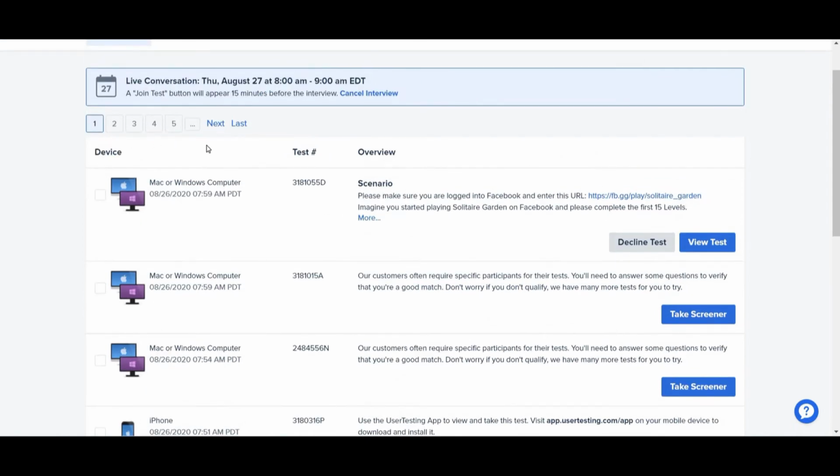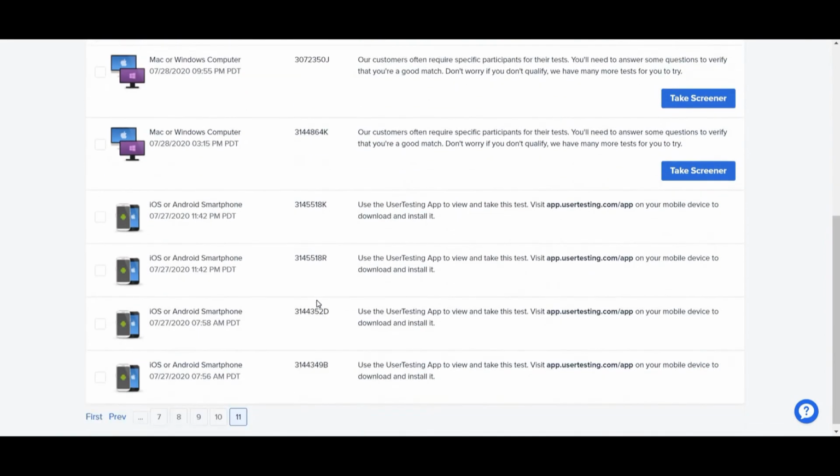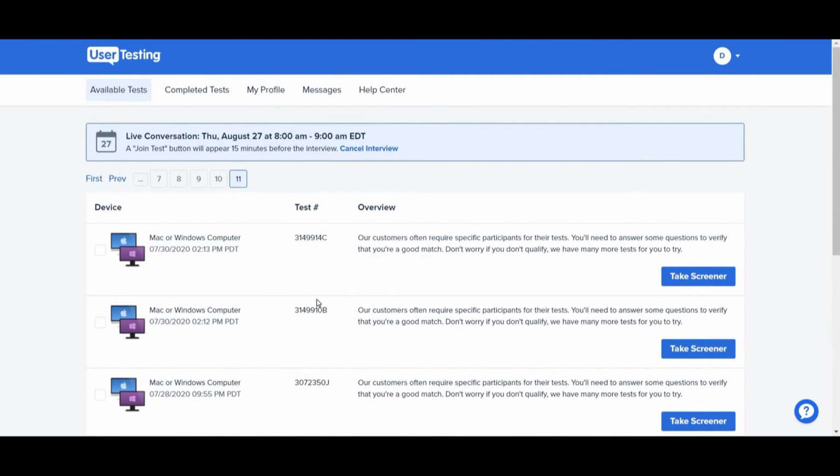I have quite a few pages in here. As you can see, I got 11 pages worth of tests that I can screen for to see if I qualify. Most of them I don't end up qualifying for. That's why I say it depends on what your situation is. It looks like sometimes they want someone who is experienced with, I'll get a lot of tests that's around online shopping or buying vacations or using different sites.